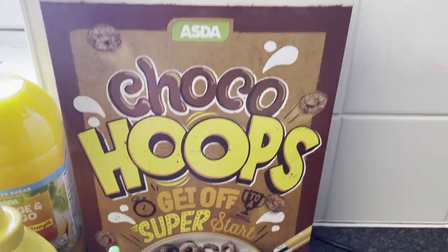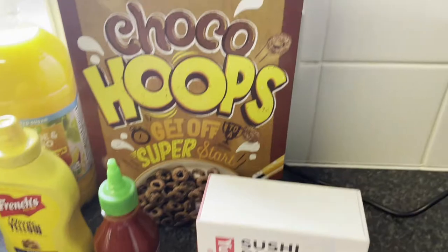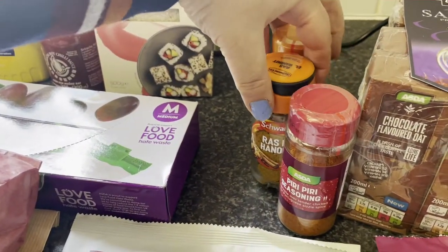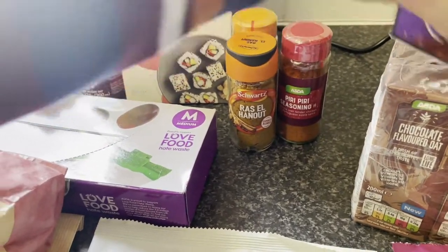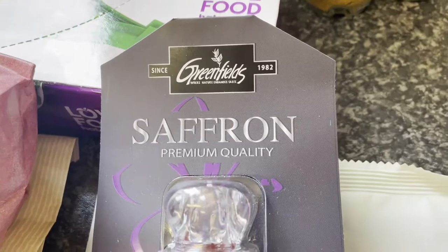choco hoops that my son particularly loves for breakfast, though he mostly has them for supper though, because sometimes he just doesn't have time in the morning because he's a lazy sod who takes forever to get out of his bed for school.